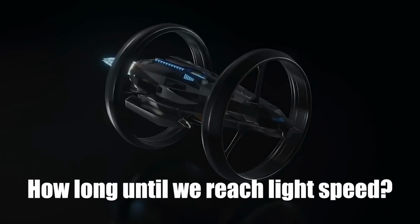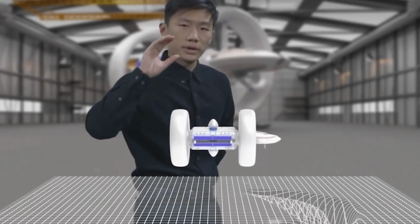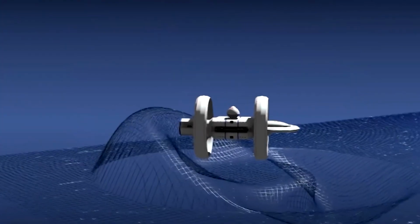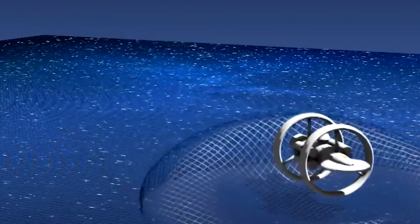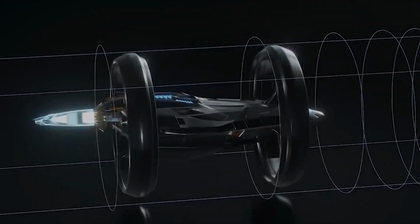How long until we reach light speed? We now measure speed by how far we go in a certain amount of time. To travel at the speed of light, 186,000 miles per second, you have to speed up past that speed and stay there forever. In special relativity, Einstein calls this speed c.